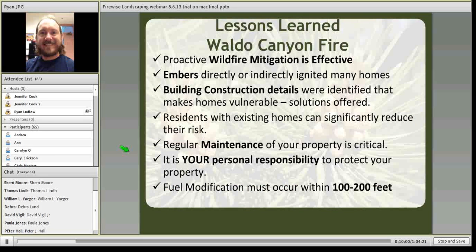Looking at the more recent fire, the Waldo Canyon fire down in Colorado Springs from last summer, this slide probably looks pretty familiar. It tells us the same lessons learned that the Fourmile Canyon fire did and all these other fires. Proactive wildfire mitigation is effective. Embers were responsible for many ignitions around homes. A key thing out of the Waldo Canyon fire report is they found building construction details that made homes vulnerable, and I'm going to go over some of the solutions they've offered. All of it says that we need to maintain our defensible space. It's our responsibility, and that fuel modification has to occur within a relatively short distance from your home.